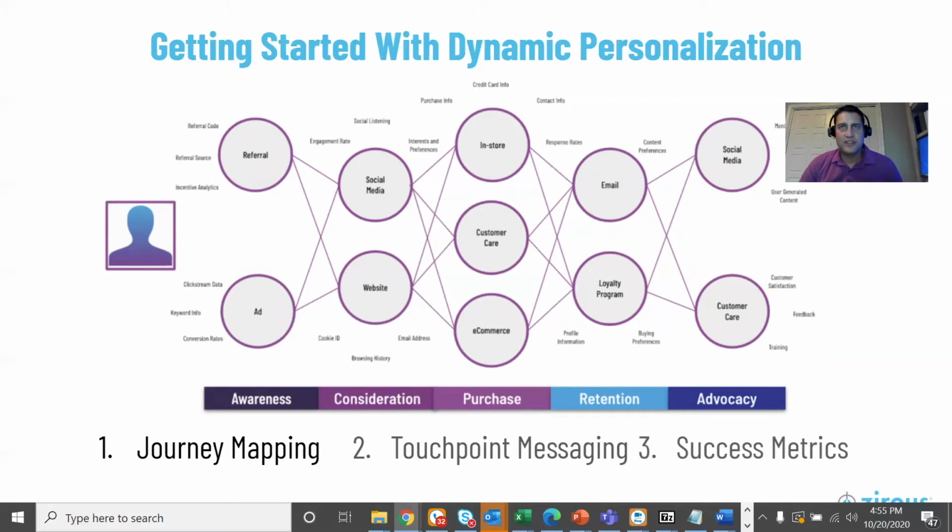Lastly, what success metrics are you using to track success? Do you have KPIs that you follow to see if you're meeting your goals? This could be things like average order value, lifetime value, conversion rates, and more.